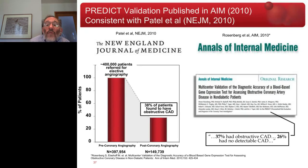When we looked at this overall population, and the validation study was published in 2010 in the Annals of Internal Medicine, we found that 37% of the patients in PREDICT had obstructive disease, essentially the same as the 38% that was found in the large NCDR study. And this really suggested that this relatively small population of about 500 patients that we used for validation really was typical as compared to this much larger group.